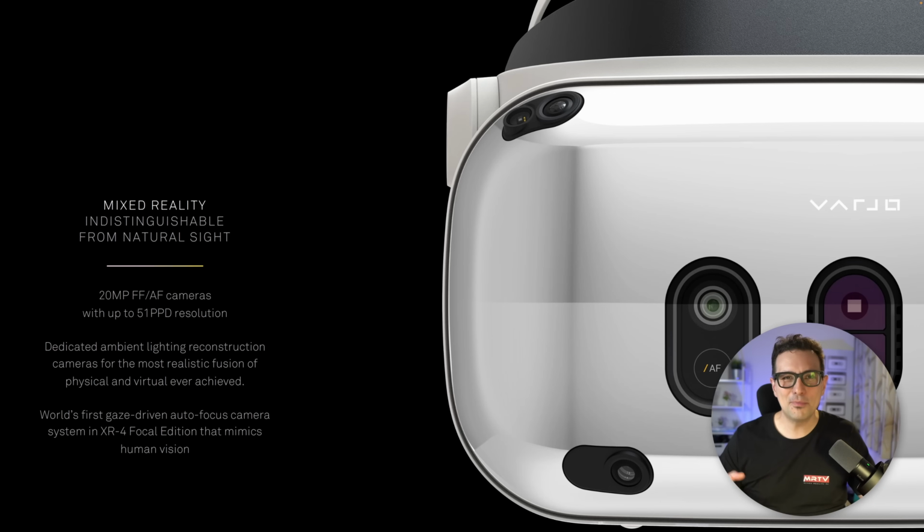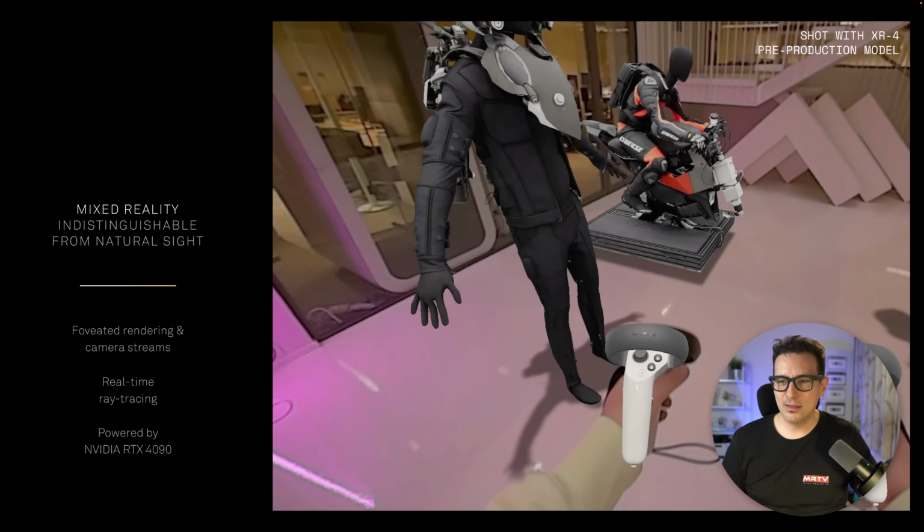So yeah, just think about how the future is going to work out, right? You look at something in the far distance and then you simply say enhance and boom. It's not far away, this future. So of course you have foveated rendering thanks to the eye tracking, and you have these camera streams, real-time ray tracing, and the whole thing is powered by NVIDIA RTX 4090. So again, this is a PCVR headset. It's connected to a computer that runs NVIDIA GPUs.